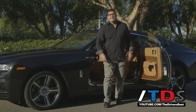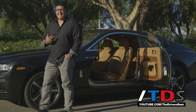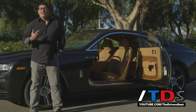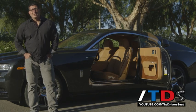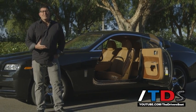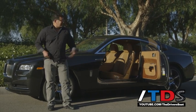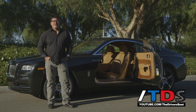Well, hello there. This is the 2014 Rolls Royce Wraith. This is the latest model in the resurgence of this 110-year-old company. You know, it all started back in 1904 when Charles Rolls and Henry Royce formed a partnership that culminated into this, arguably the most luxurious car on the planet.